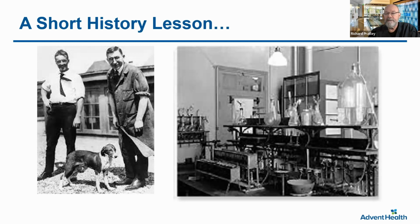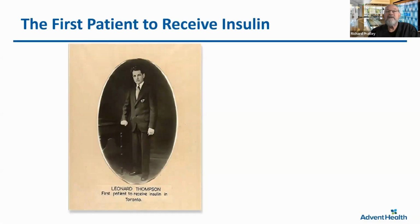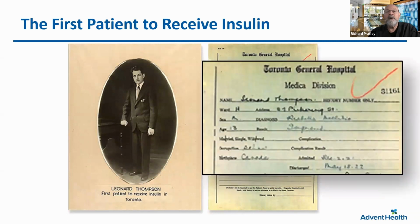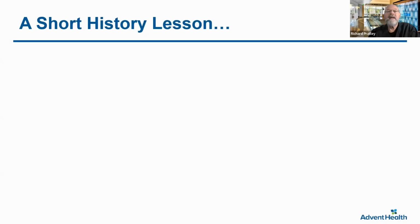She was the dog that was first successfully treated with insulin, which they extracted in the laboratory on the right-hand side from the pancreas. The first patient to receive insulin was actually Leonard Thompson. This is his medical record from Toronto General Hospital. You can see, compared to our medical records of today, it's pretty spare. And note that he was hospitalized in December of 21 and discharged in about May of 22.